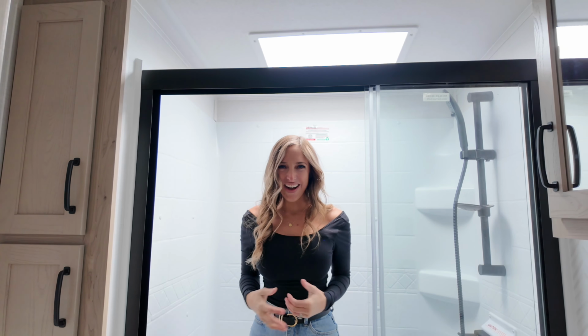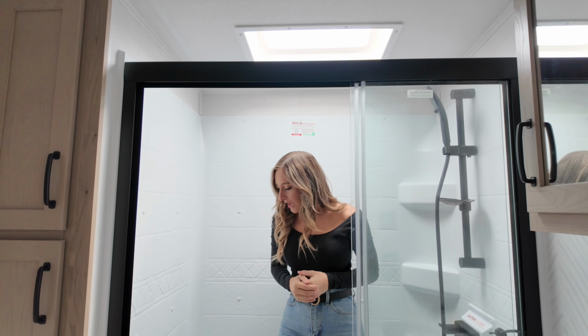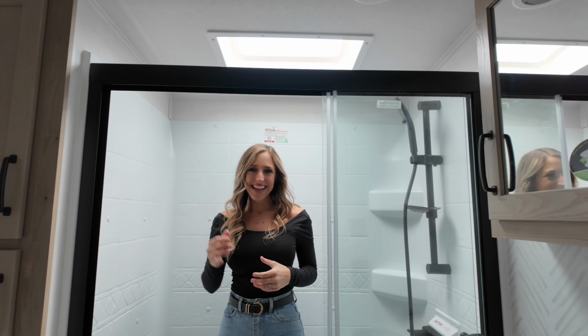All right, let's talk bathroom. So your main bathroom is just up those stairs there. Now you've got a seat in here, which I love. It's a walk-in shower. We've got a glass closing shower door, nice big skylight up above.